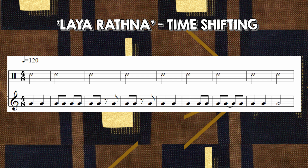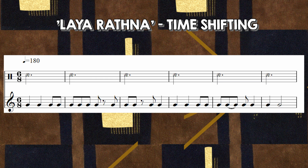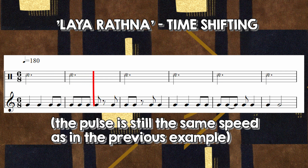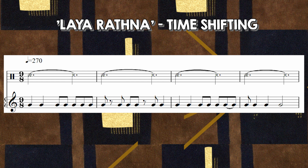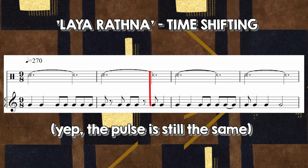Now we'll keep the pulse the same, but play it a 3rd faster. Ta ta geta takatina katina geta ta ta geta taka geta ta ta. And then a 3rd faster again. Ta ta geta takatina katina geta ta ta geta taka geta ta ta. So this is another technique that's often used in Konnakkol.